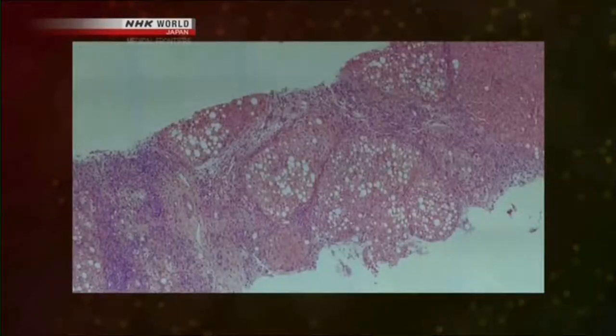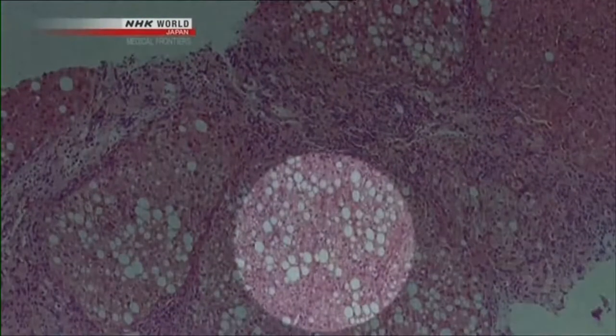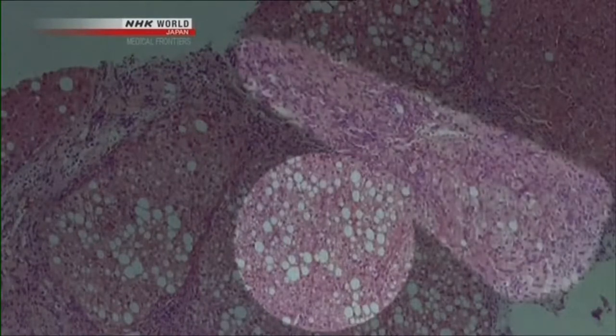Here's a microscopic image of Azuma's liver tissue before he started taking astaxanthin. The white round spots are fat. The dense purple matter is tissue that has hardened due to inflammation. That happens when reactive oxygen species oxidize the fat.